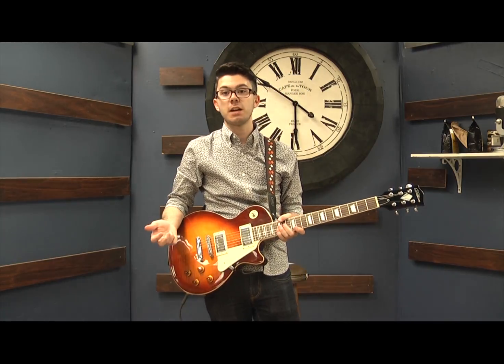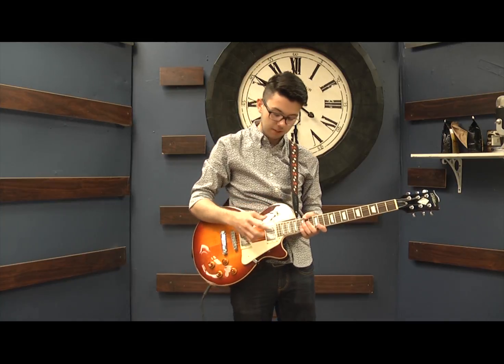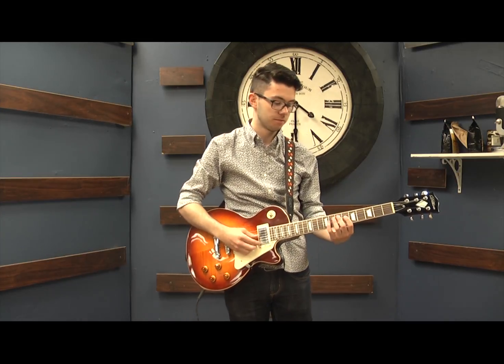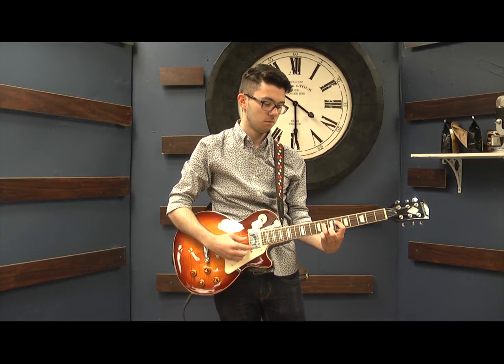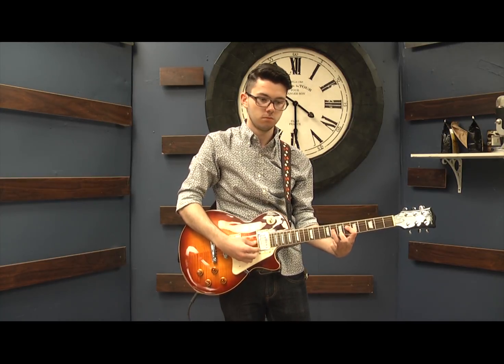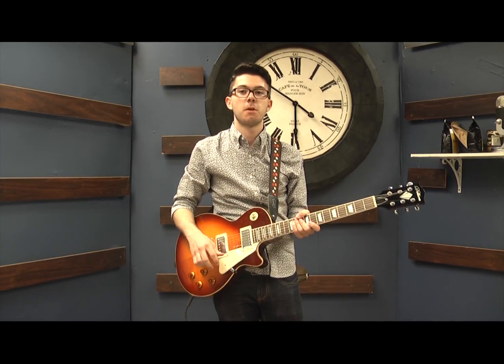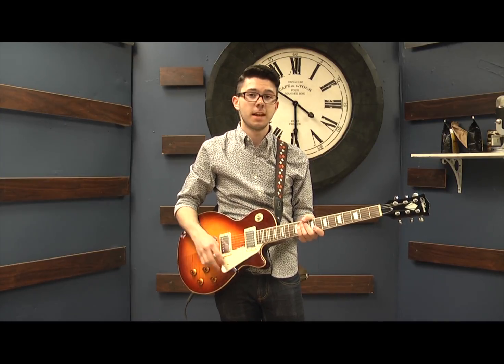Now again, I didn't change sounds or anything, so you can tell that there was a little more edge to that one. And again, playing the same thing, same sound around the bridge. As you can tell, major difference from the other two, especially the neck pickup.